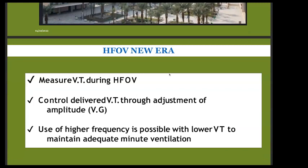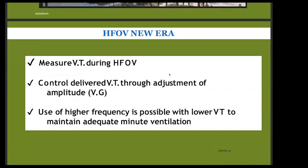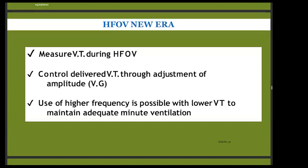So now the new era is that we can measure tidal volume during high frequency. Not only can we measure tidal volume, we can control it and adjust the amplitude accordingly. Now we could use higher frequency. You remember I mentioned earlier that in high frequency, when you increase the frequency, you lower the tidal volume. Now when you fix or guarantee the tidal volume, you can use higher frequency with a lower tidal volume to maintain adequate minute ventilation.